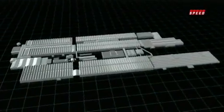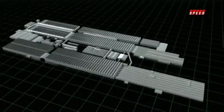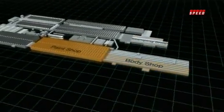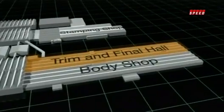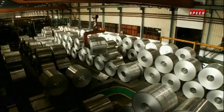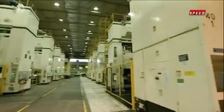At Jaguar, 28 XKs are produced each day in 4 main areas at the factory. The stamping shop where the parts are fabricated, the body shop where the chassis is constructed, the paint shop where Jags get their sleek finish, and the trim and final hall where workers transform the painted body into an elegant road machine. The 2-week process of building an XK starts in stamping.